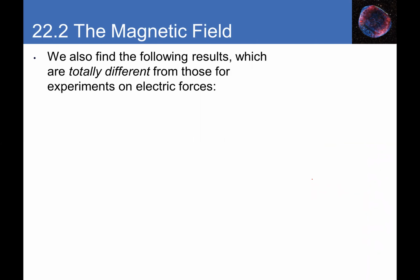All right, so there are also several differences here. The main difference is, let's say you have a positive source charge that has an electric field, or some sort of electric field in this region. And here's what we have. To feel electric force, all I have to do is bring some kind of test charge and place it there. I can just drop it there, or I can just put it there and let go.